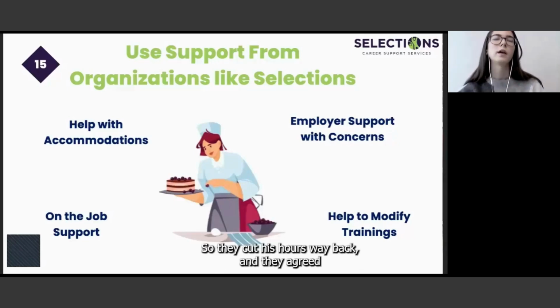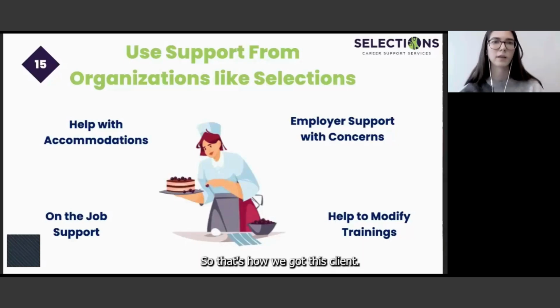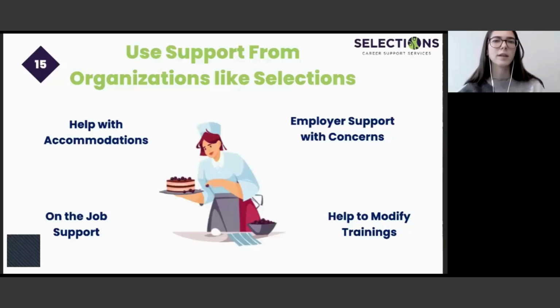So they cut his hours way back and they agreed that he could continue to work there if he got support from an organization. So that's how we got this client. He reached out to Selections for this reason and asked if somebody would be able to support him on his job to help his employer feel a little bit more comfortable. So one of our staff goes to the bakery at 5:30 in the morning and supports him with his baking.